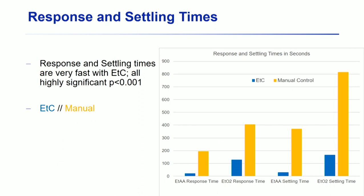Response and settling times. So the response time is, once you set a target end tidal value, how long does it take to get there the first time? And you can see again, those blue bars are using the end tidal control feature, much lower, much faster that we're getting to that setting that you want to be at for end tidal.